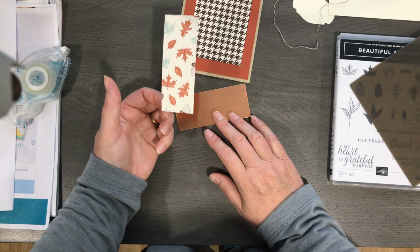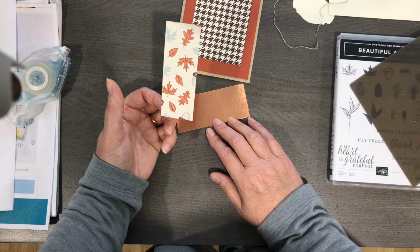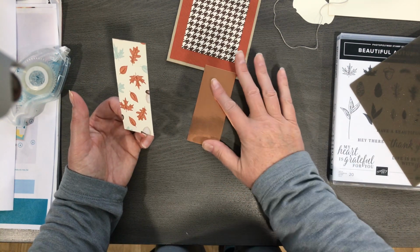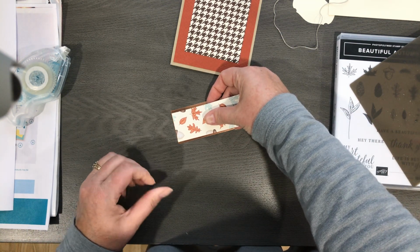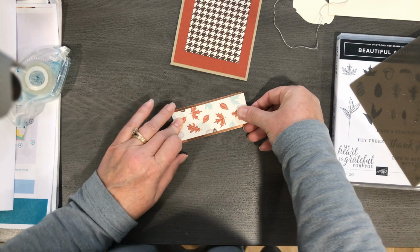All right, so now I've got a piece of that designer series paper as well. This one is 1.5 by 4, and then I've got a piece of our copper foil. That one is cut 1 3/4 by 4. And so you're just going to see a little bit of those edges peeking out there.